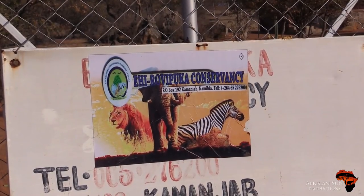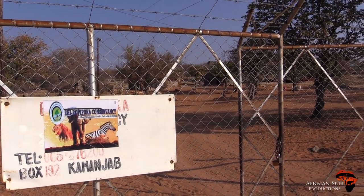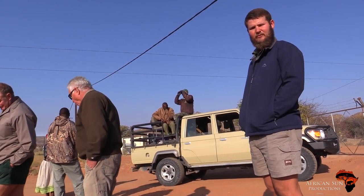We're just standing at the Overipuka Conservancy office. It looks like the line permit might go through. We're just waiting for the chairman just to talk to him face to face. Just want to find out exactly what's happening and where. I'm a nervous wreck.